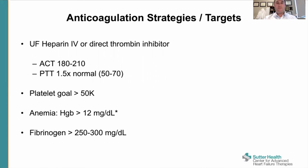Anticoagulation in ECMO varies from center to center, typically using unfractionated heparin with either ACT or PTT goals. Some places may use a direct thrombin inhibitor as well. So you want to target an ACT of 180 to 210 or a PTT about 1.5 times the normal, 50 to 70. Platelet goal of over 50,000. Again, all of these things are balancing the risk of thrombosis and bleeding.